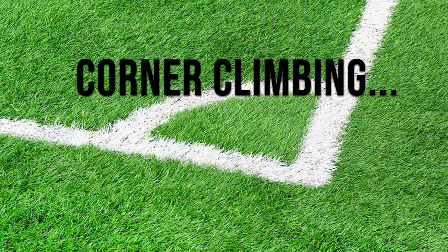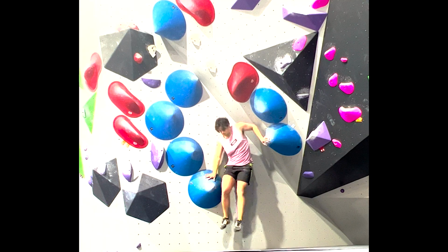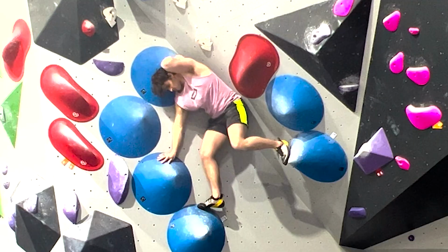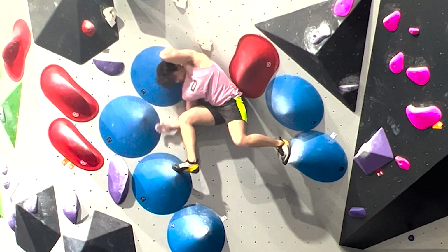Corner climbing. Now, corner climbing I think is really important. Boulder Lab does this a lot. They've got a lot of corners in their gym and they really utilize those corners to make really cool climbs with a lot of tension involved and a lot of balance involved.